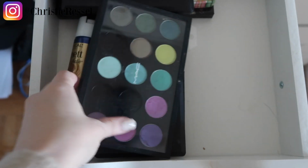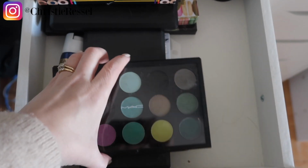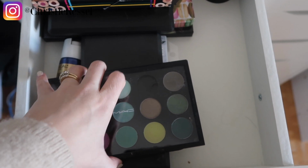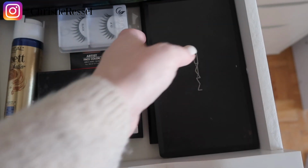Okay, now for what's left, I've got some palettes here with just some extra shadows. Again, these are things that I will never literally use again. So this is going to go. Here's another one. Yeah, like I'll never use these colors. So that's why they all got put in here, because they were ones that I wasn't using very often anymore.